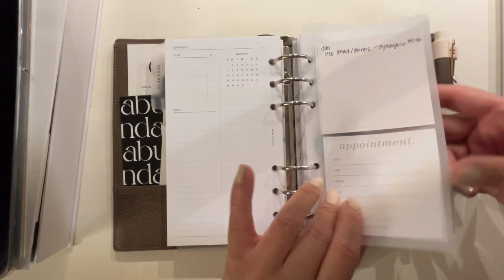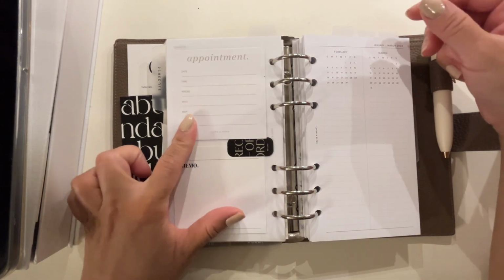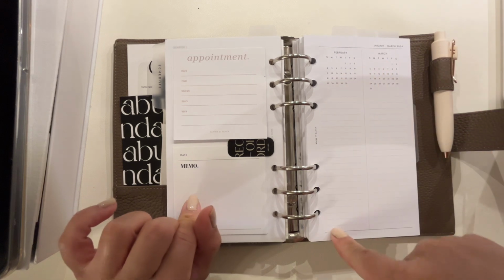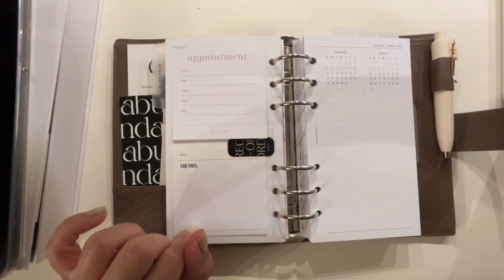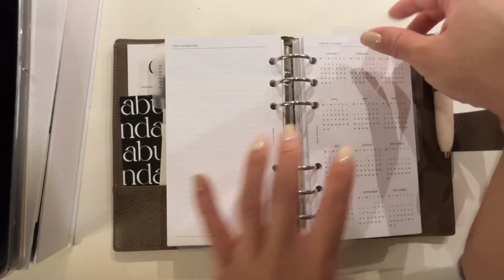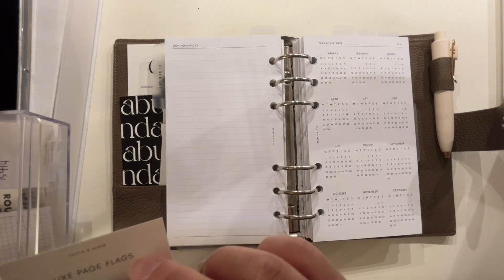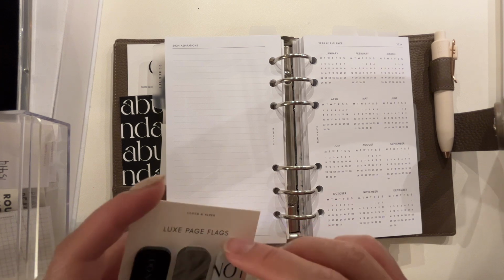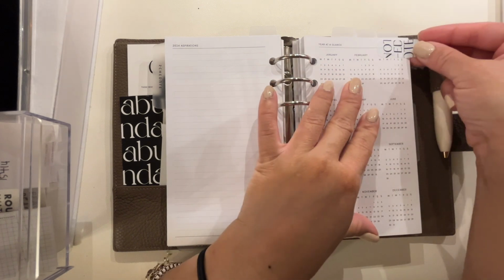More appointments. These top tabs are from Infinite Lotus. More appointments, more memos, because these fill out quickly. I don't know if you guys saw real quick my overviews, but they fill out so fast because there's a lot of changes too, you know. And I have my year at a glance here, which I actually want to note, so I'm gonna put one of my page flags here, and I don't want to lose this page, so I'm just gonna do noted right here.